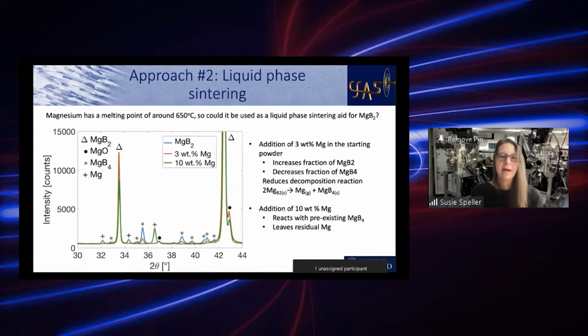So here's some XRD showing what happens. We've added two different amounts of magnesium here, 3 weight % in orange and 10 weight % in green. With the 3 weight % magnesium, you get an increase in the MgB2 peak intensity, which is interesting, but you also see a decrease in the MgB4, that's the star, just under 36 degrees. That peak disappears, and the more magnesium we add, the lower that peak gets until it eventually disappears.